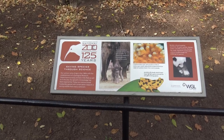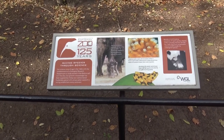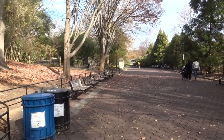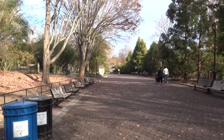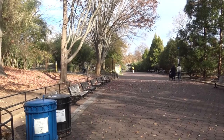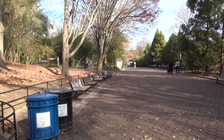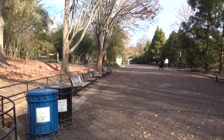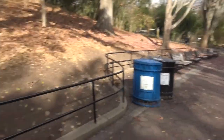Learning about the National Zoo. It's actually 125 years old. And it's interesting, we're on something called Olmsted Walk. It's the main path in the zoo. Just a warning, if you come to the zoo, it is built on a hill. You have about an 1/8 of a mile walk up the hill and then back down. So be prepared for a little bit of walking.